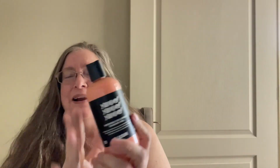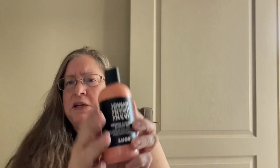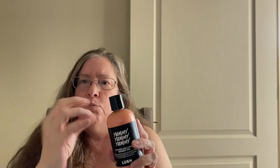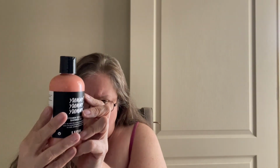Oh, yay! Oh, yay! I am so glad I voted for this. I love this shower gel. I've always loved this shower gel. It's different than the similar named Yummy Mummy shower gel. This is a little different because it doesn't have that tonka bean kind of sweetness, and it has more of strawberry juice and also frankincense.